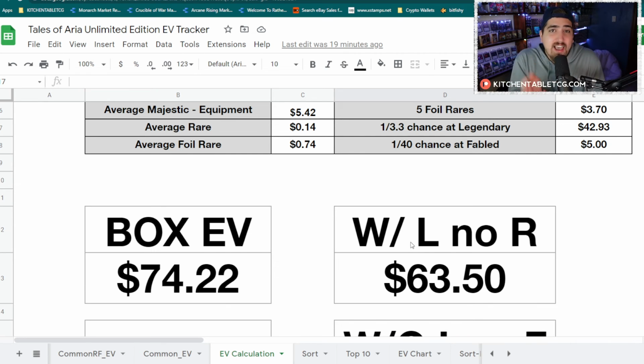And in this case, buy first edition singles, because those are the ones that have already reacted to the market, whereas Unlimited has not reacted to the supply of Tales of Aria. Now, if you are selling singles on TCGplayer right now, this is the time to get your Unlimited singles up on TCGplayer, because people are buying legendaries for $140 when the first edition is $160. So this is the time to sell Unlimited legendaries for sure on TCGplayer.